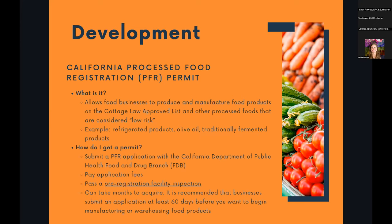If your product or business does not meet the pretty narrow requirements for the cottage food law, it's likely that your product may meet the California Processed Food Registration, or PFR, permit requirements, because the PFR permit is for food businesses to produce and manufacture food products in California that are considered low risk. For example, refrigerated products, olive oil, and traditionally fermented products like kimchi or kombucha. The permitting process for a PFR is more onerous than a cottage food permit because the food safety risks are greater, and it's a multi-step process.